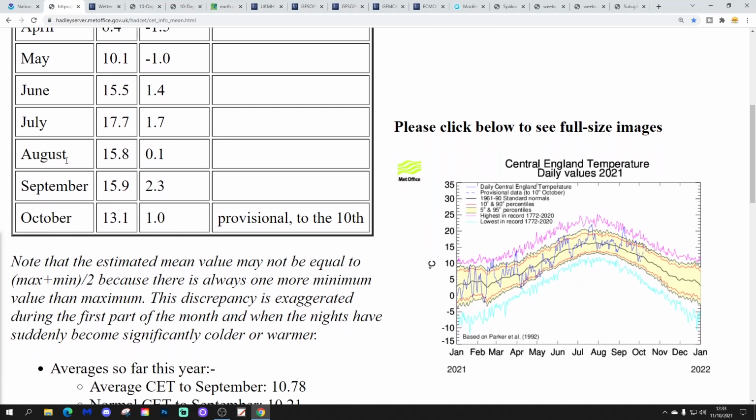Coming back home, the central temperature is standing at 13.1 now. That is an anomaly of 1 degree above average. That's provisional to yesterday, the 10th of October. I don't see that moving up a great deal more. I think it'll hover around there. It may even tick down a little bit over the next few days, because I've got some rather cooler nights coming up.